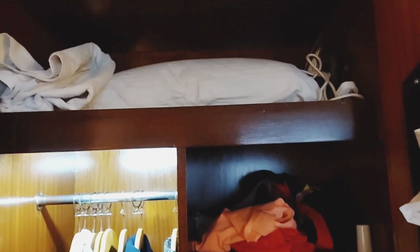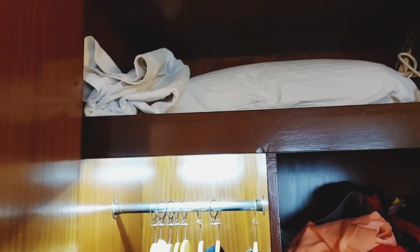And also I must say there was an iron box, and there's also an extra towel over there. And also there is an ironing board that is right over here in case one will require to just iron the clothes. Yeah.